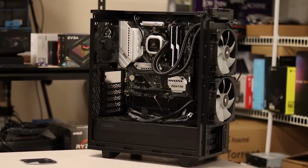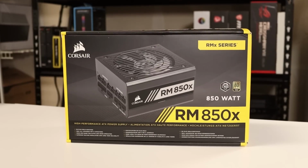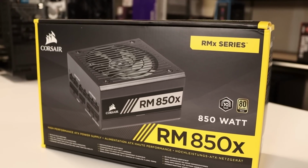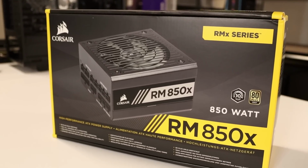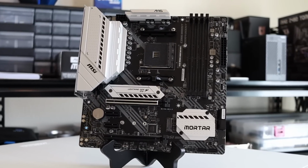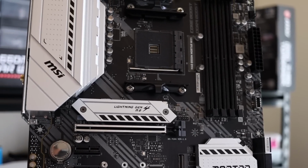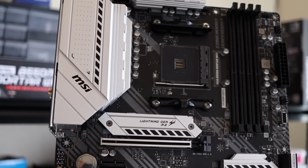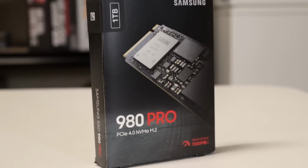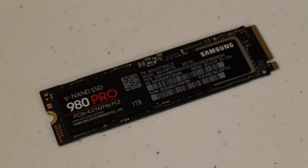It might not look like much, but let me show you some of the parts it has. As I said, the power supply is pretty beefy. It's a Corsair RM850x 80 Plus Gold rated with plenty of power to handle any GPU I decide to throw in here. The motherboard is an MSI MAG B550M Mortar Wi-Fi. It's the B550 chipset with all the good VRM cooling, and it can handle any current AMD Ryzen CPU. The storage is a Samsung 980 Pro NVMe SSD. It's 1 terabyte, a very fast PCIe Gen 4 drive with plenty of storage for games.